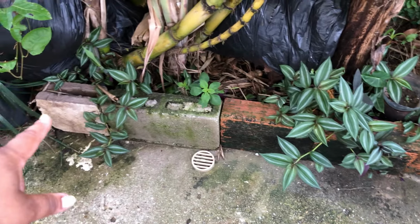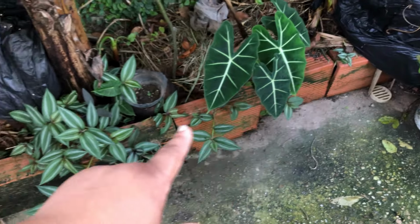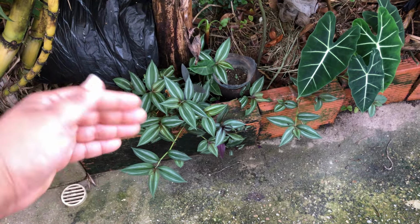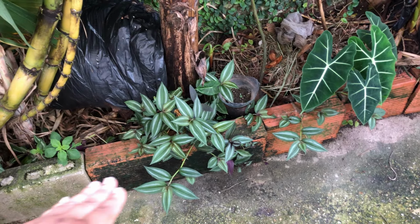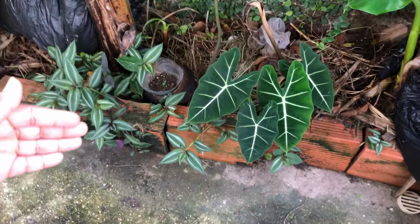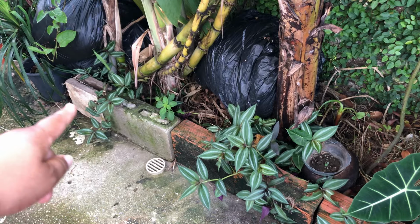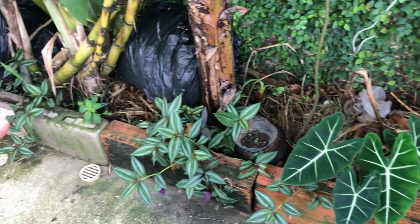Because of the brickwork here, especially in the rainy season, it gets moldy, it gets all that green algae on it. So I took some wandering Jew, hoping that I can get it to grow over the brick and hide all that moss and algae, something that I cannot control. I'm hoping that I can hide it with the wandering Jew hanging over here. So that's what I've done here to try and make this whole area good.